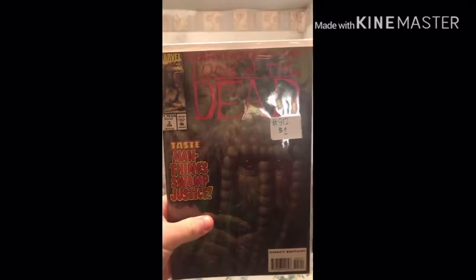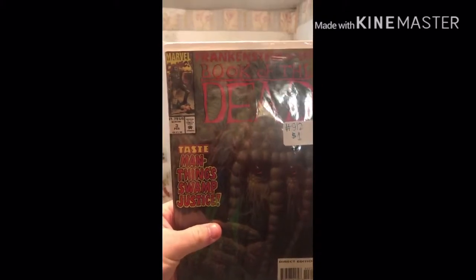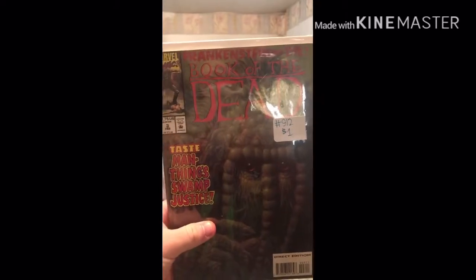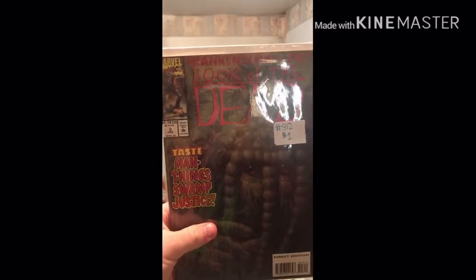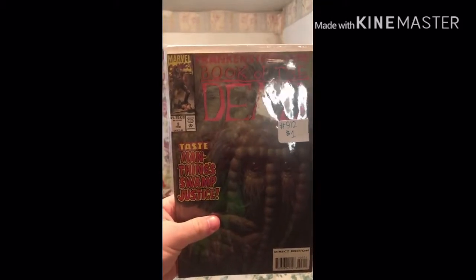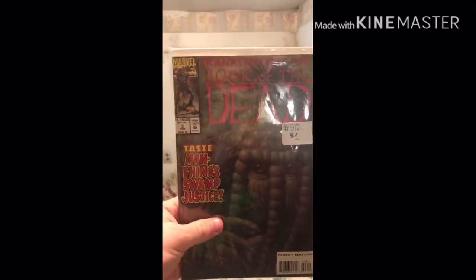I'm just going to show off a haul I got at a comic shop recently. Alright, so anyways, first off we got Frankenstein Must Die, Book of the Dead, number 3. And it has Man-Thing, Taste Man-Thing, Swamp Justice. I'm a big fan of Man-Thing. He's always got some weird and interesting stories, so I always like to see him pop up anyway, so I picked it up for him, essentially.